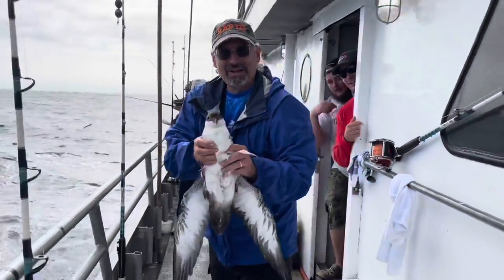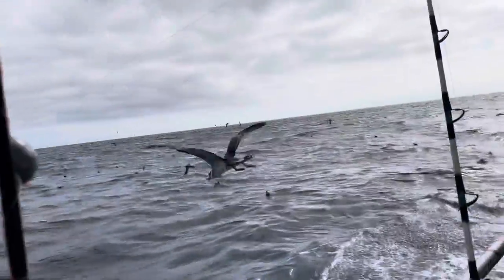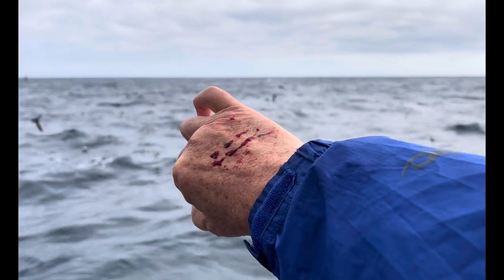Up in the air. I think it's my first time to wrangle a bird. Did you get your picture? I did. Rolling? All right. Doing them catching birds. Here we go. Ready? Yeah, they have beaks. That's right.